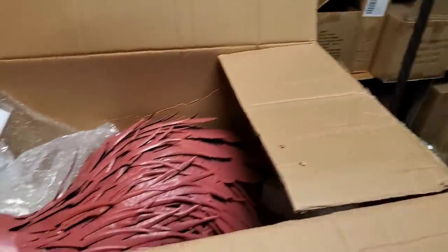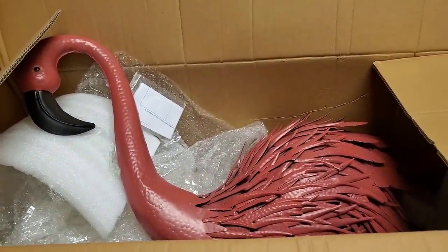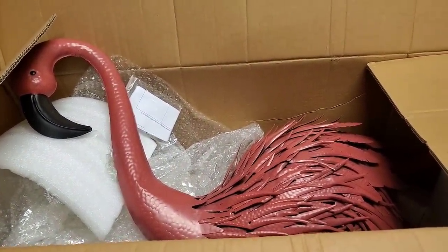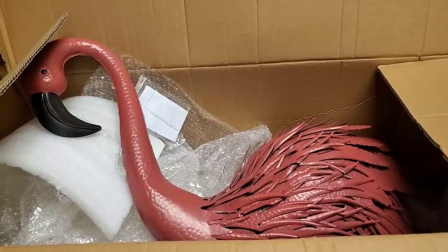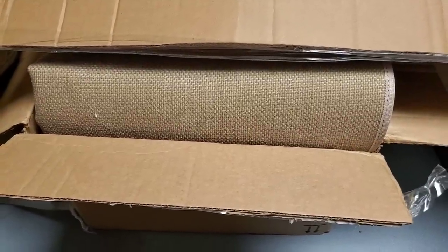Then the flamingo was actually $265 is what the normal price is. We're going to try to get $150 in the store. I think we'll get it. I think we will too. Where else are you going to find a 5-foot giant metal flamingo?